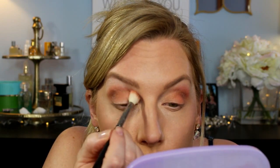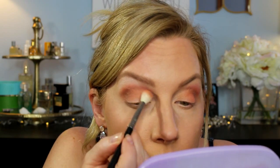And then I'm going to take that, remember that really pretty Clove I described? I lost my brush. Okay, fine. Oh, there you are. Clove, I am going to take further in, just where my socket is. Right there. And so I did make it a little more orangey, but then I'm going to check these colors out with some setting spray.